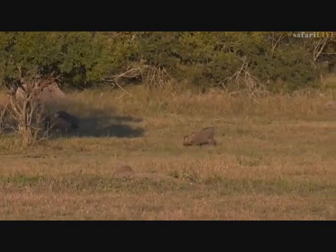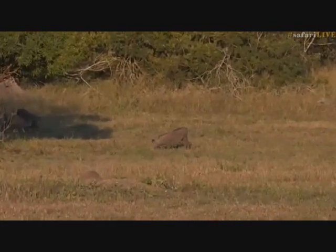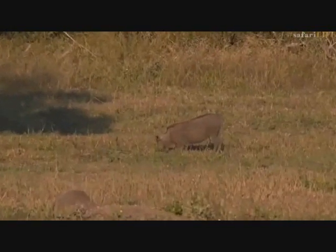My dog Lexi once made friends with a warthog. Friends is perhaps a strong term. She got chased by a warthog.